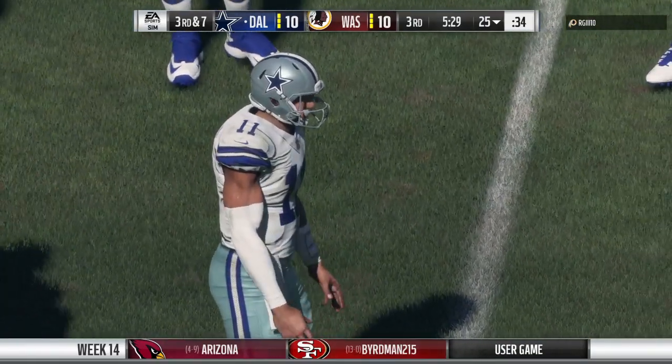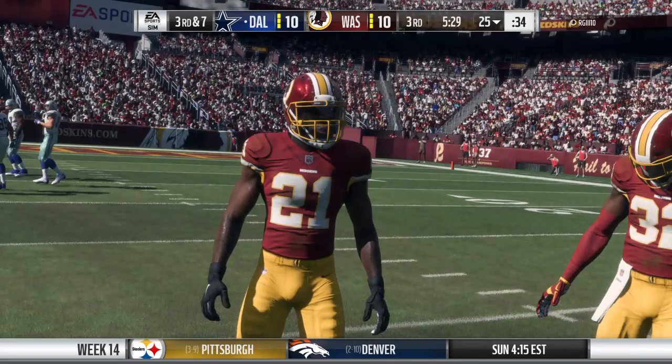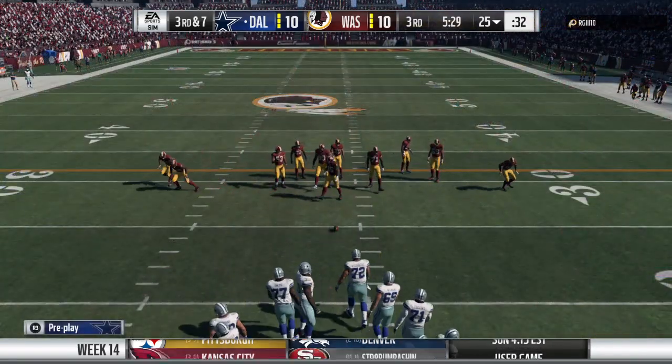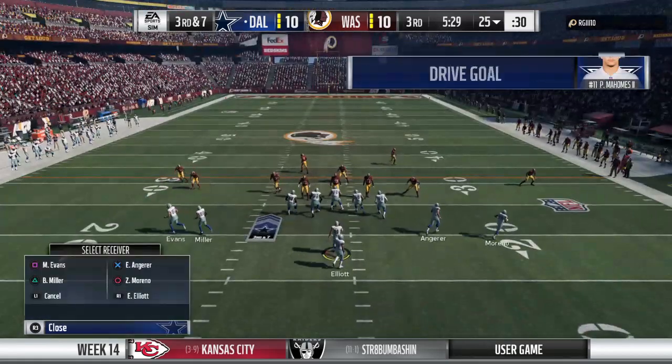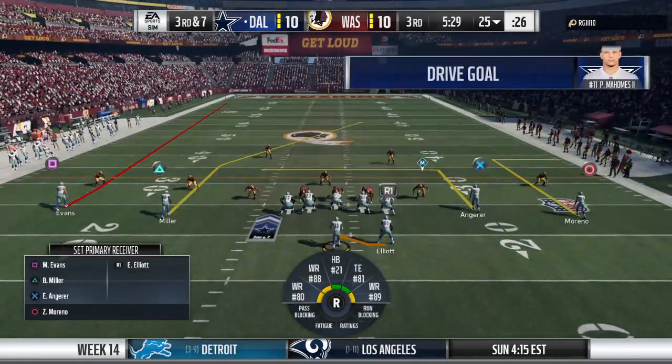Who's going to make the big play? The Cowboys on third down. They've only converted once in 4 tries. This is 3rd and 7. Hurry up, here we go.